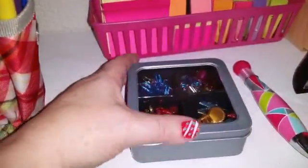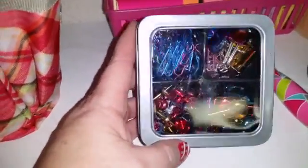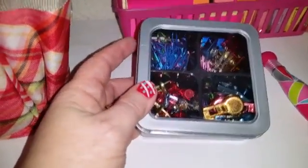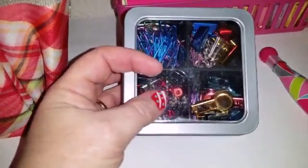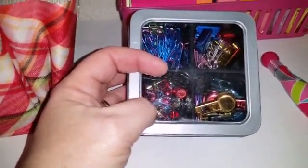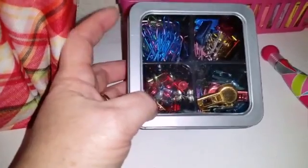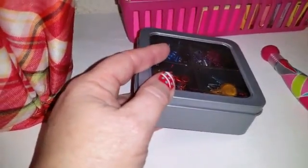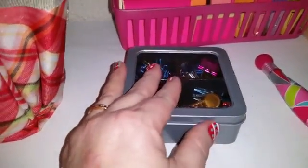And then this section right here. I had a lot of paper clips and things out, so I just thought I'd keep just this one little box with different types of paper clips. I don't really use pins, tacks, whatever you want to call them. I don't have a cork board set up in here now, and I don't know that I will.